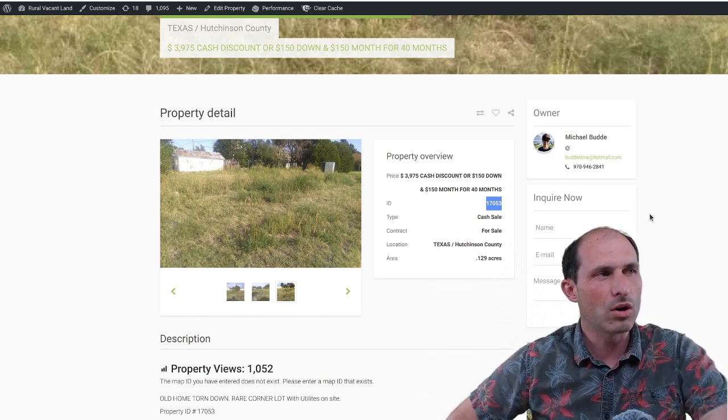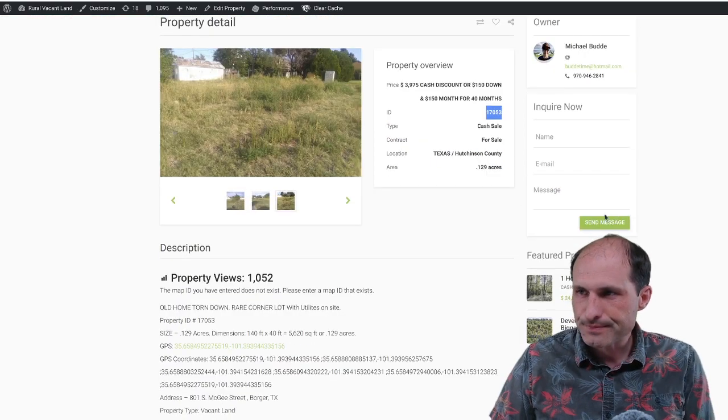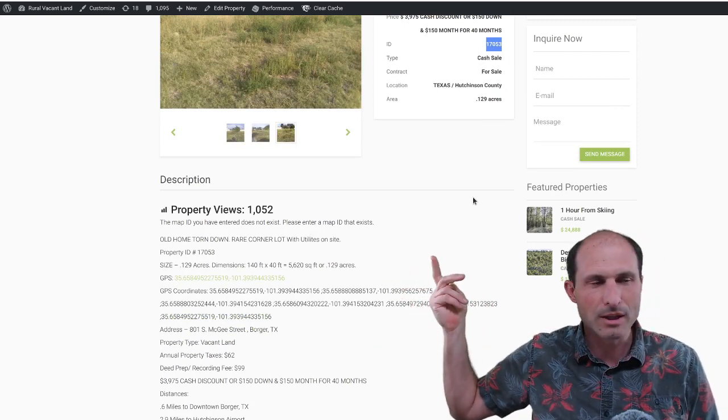He's asking $3,975 cash or $150 down, $150 a month for 40 months. It's like 0.13 acres-ish. Looks like 1,000 people looked at this thing on the website already, and I didn't even get to make a video about it yet.